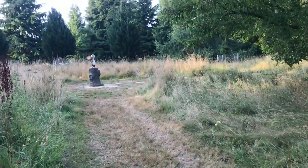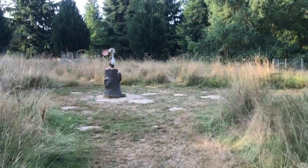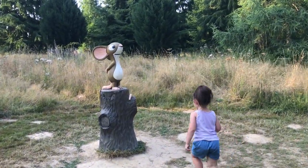What's that up there then, Skye? Who's that there? There's the mouse. Do you want to have a picture taken with him? So you found the mouse and the squirrel. It wasn't a bunny rabbit. But the Gruffalo could be anywhere in this enormous place. I think this is something for another day, maybe.